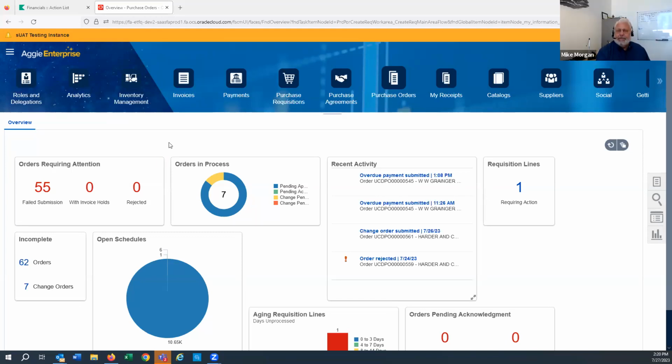So I'm on the purchase order screen here. This would be the buyer's dashboard. There are two ways that fiscally approved requisitions will come to the buyers. One is in the bell.